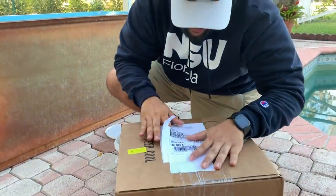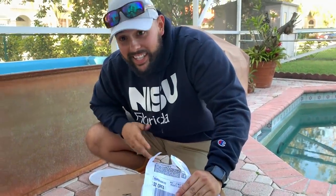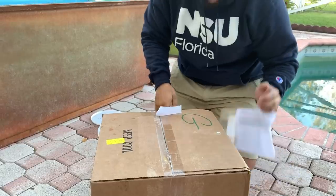We have a live box. Got it today. Honestly, I didn't expect this. It was supposed to be like a week from now, but we got it today. And man, it's really sealed up. I'm kind of curious.